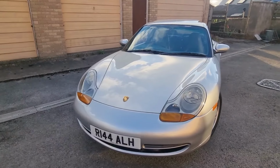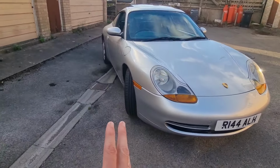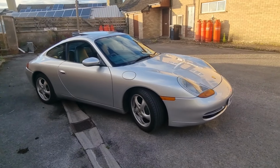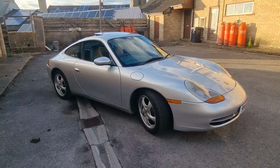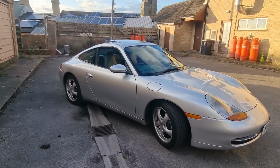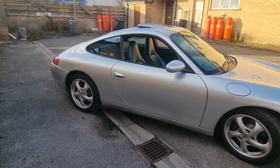So it's a 98. It's got 130,000 miles, but backed up. This car comes with full service history, all from Porsche, all services, Porsche and with Dick Lovett and other Porsche specialists. It's all backed up, which is great. Loads of paperwork, 3 keys, and the bodywork is really good.